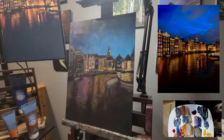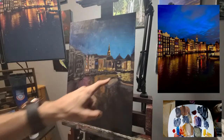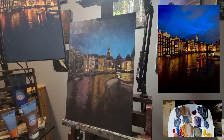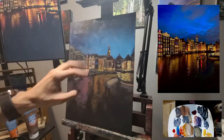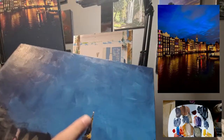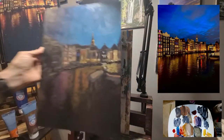I think the sky right now is making the painting, honestly. And so if I can get the water correct and these boats and really give it some good texture, I think it's going to be a really, really beautiful painting that will be a lot of fun to look at. But I want to keep working at it. I do like the heavier texture. As you can see, you can really see the brushwork now in the sky. I do like that kind of style.